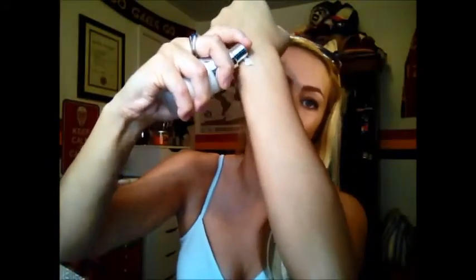So the first one is the Coconut Primer. It has a little pump on it again. Now this is a very watery consistency primer, but again, it's super, super hydrating. It's not quite the same coconut smell. I will say that this one has a little bit more of an off coconut smell. Not that it's bad, but it's not quite as refreshing as the mist is, but it is just a beautiful, again, lightweight primer, super hydrating.